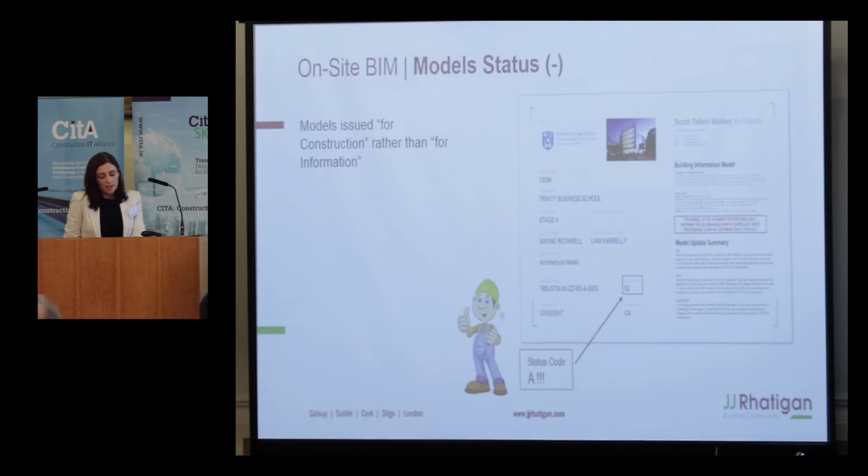So really, when a model is issued for information, we can't build from them at all, and we shouldn't really be going into the models to take a ceiling height from them. And it begs the question, should we actually be using them for coordination at all, which is our main driver for BIM? So I'm not quite sure why this has become the norm.